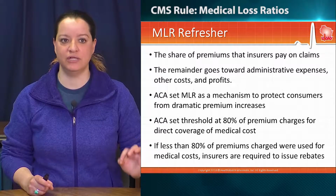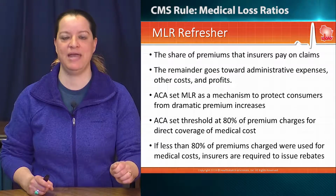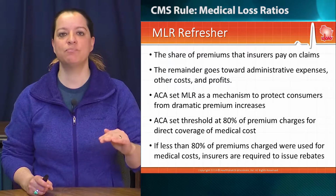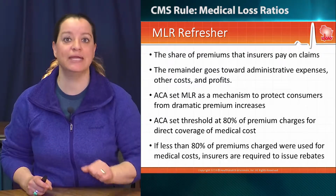It's actually a calculation. How much of your premium dollars is your insurance plan spending on claims? The Affordable Care Act made a threshold that says 80% of the money the insurance company brings in from you, they have to pay out in claims.